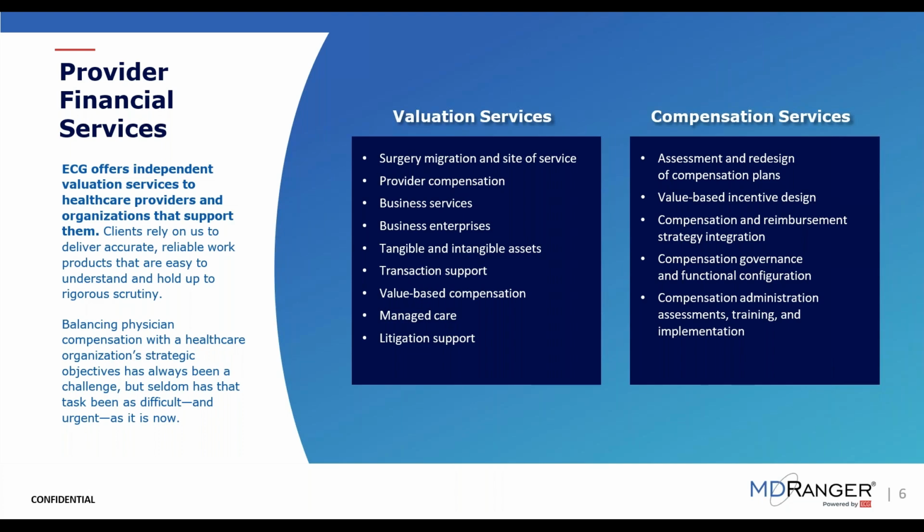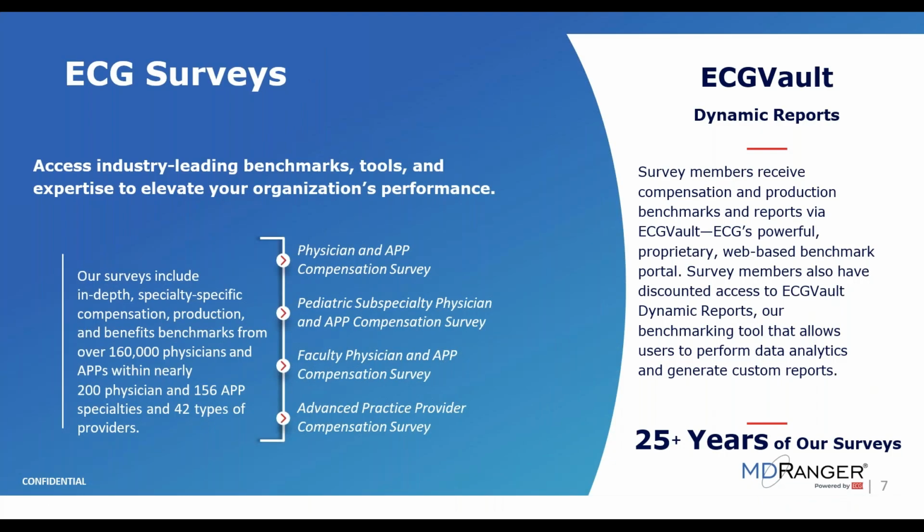On slide 7, many of you likely know that ECG has been administering and publishing compensation surveys for more than 25 years. In fact, it was their expertise in this space that led MD Ranger to want to partner with ECG. ECG surveys for physician and APP compensation will be available in MD Ranger in just a few short weeks, taken from 2023 data, as well as available to all those who participated in that survey. The survey team will host a webinar where they will highlight key trends and key findings later this year.